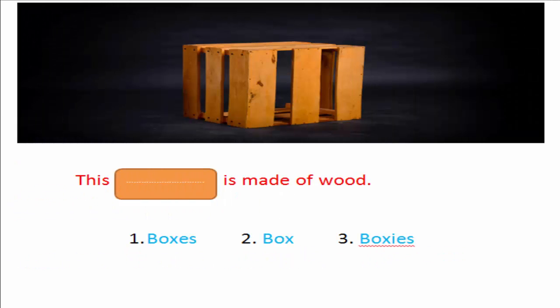Again, look at the picture. What do you see? Good. That is a box. Okay. Let us read the sentence. This is made of wood.